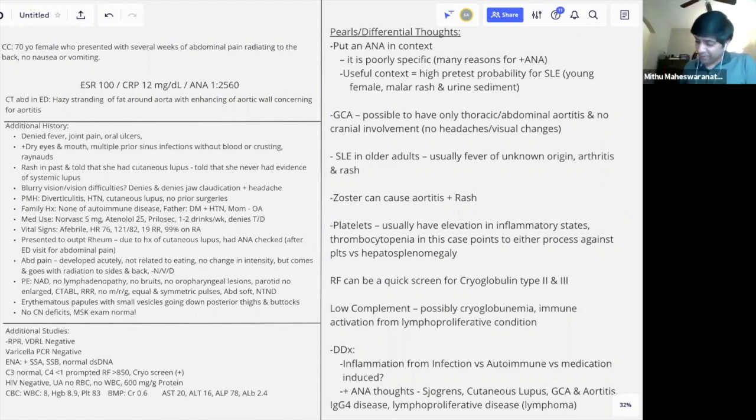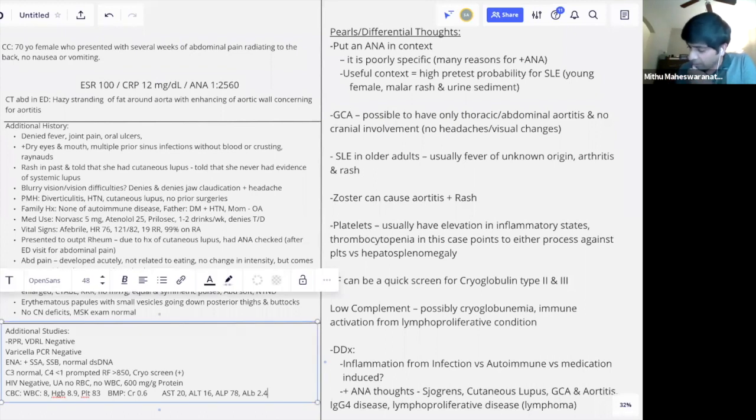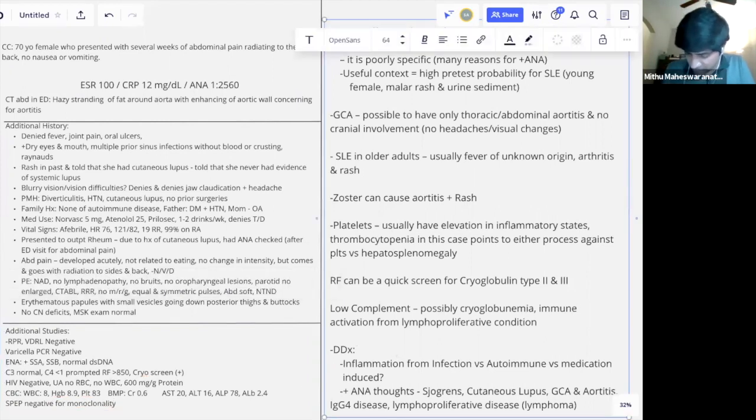Okay, great. So basically the SPEP and immunofixation were negative for any monoclonality. I don't think she had the cryoglobulin immunofluorescence checked to determine the type.